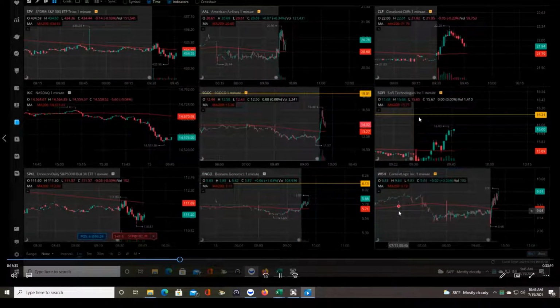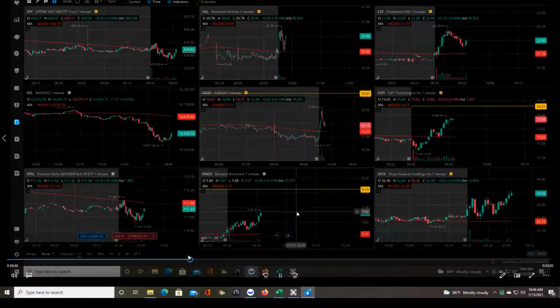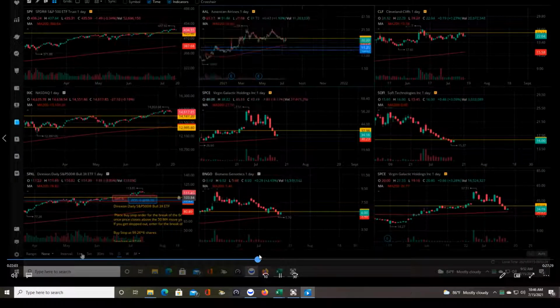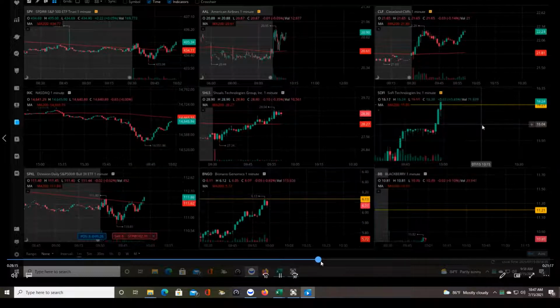SOFI right over here, that was the one that I ended up trading. It took a while though. You can see it's already 9:45, no trades. Nothing met my criteria yet. It looked like BNGO was going to be the first one. It was coming up near the previous day high, and it never got over it. It just touched it and then came back down.